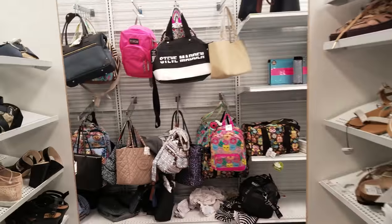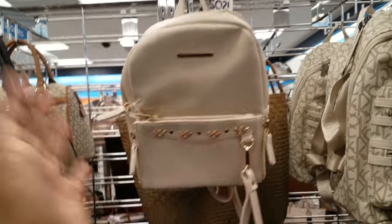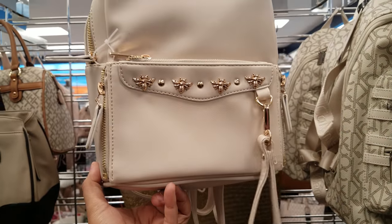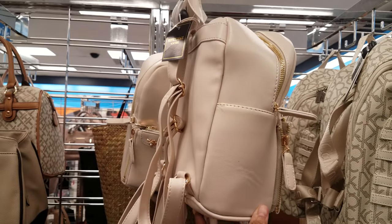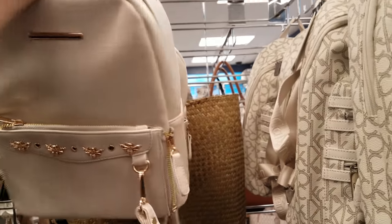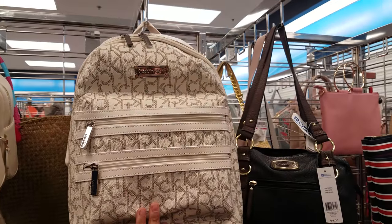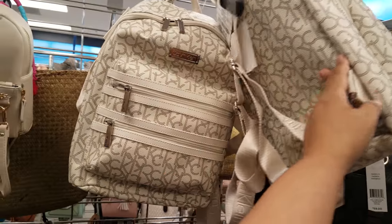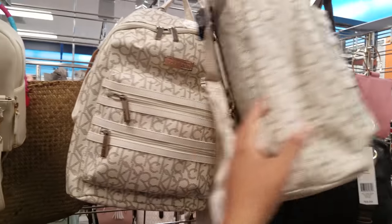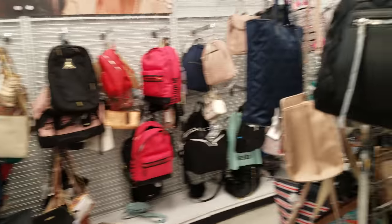What do we got? Some handbags. Steve Madden. Betsey Johnson, of course. Here is a cute little handbag backpack. Actually, it has little bees on there. It's Perfect Image New York. Let's see. They want $17. I have not seen this color of Calvin Klein. I've seen the brown one, actually. How much? This is a pretty big one. This is going to be $50. So that is new here at this location.